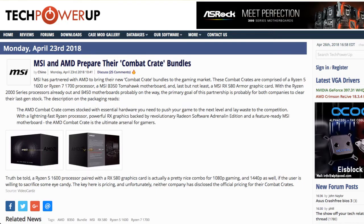And this one's pretty interesting too. MSI and AMD prepare their combat crate bundles. So basically what this is, AMD is taking their old stock of Ryzen 1 that is now end of life, and they're bundling it with graphics cards, and they're shipping it out. They've partnered with MSI, and the graphics cards said to be in the bundle are said to be near MSRP, which is excellent.